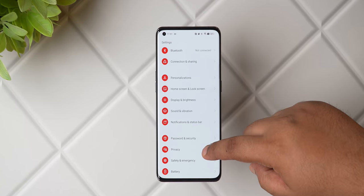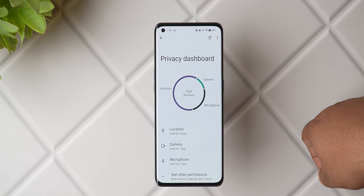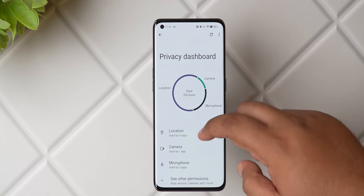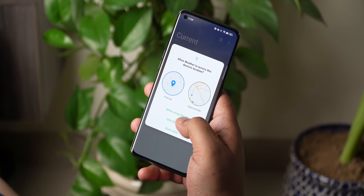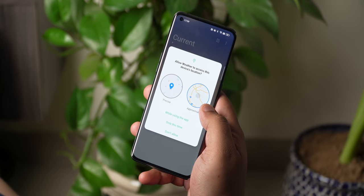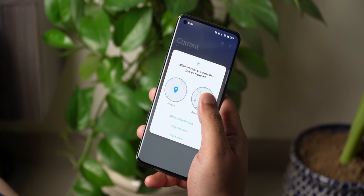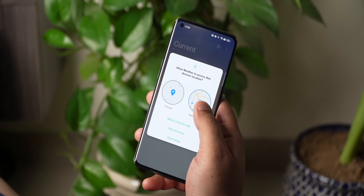First and foremost, you get the privacy dashboard feature from Android 12 here. It gives you a comprehensive readout of which apps used your camera, microphone, location, and more. Secondly, you can give apps only your approximate location data if you so wish. What this means is that if a certain weather app needs you to give weather data for your location, it doesn't need pinpoint accuracy anyway, which is another pretty nifty feature.